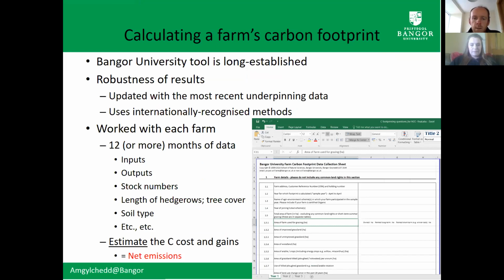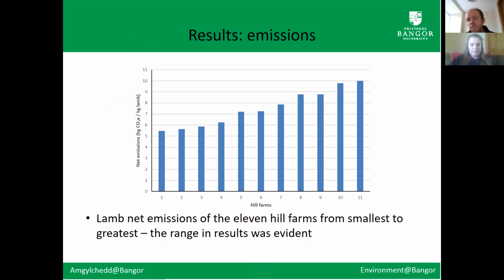So we worked with 20 farms, calculating all of the inputs, all of the outputs, looked at how many hedgerows and so forth they had, how many trees they had on the land in order to calculate the sequestration. And then, as I mentioned earlier, we took one figure from the other to have that net value at the end, the net emissions, as you find in the red font there. And quite quickly, this graph, I'm just going to try to make one point from this graph, 11 graphs there from hill farms. And they were among the 20 farms.